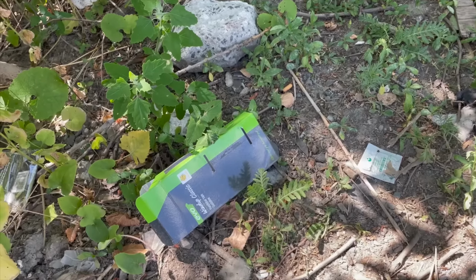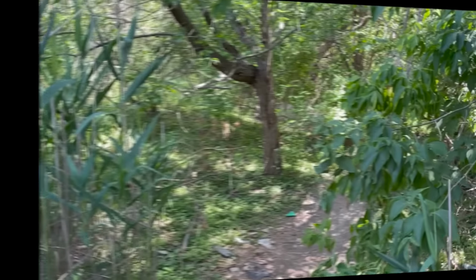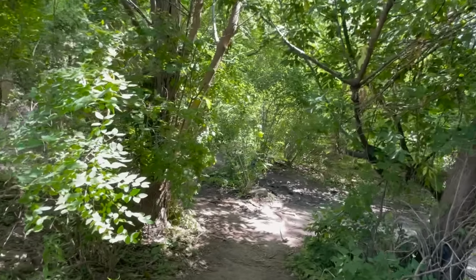Now, you know how I feel about litter. It makes me really upset, but people do litter. So if you see shit on the ground, I mean, not actually shit, although... Oh my God, I think I see something. Is that it? Oh my God. It's the infamous... I can't believe I found it.